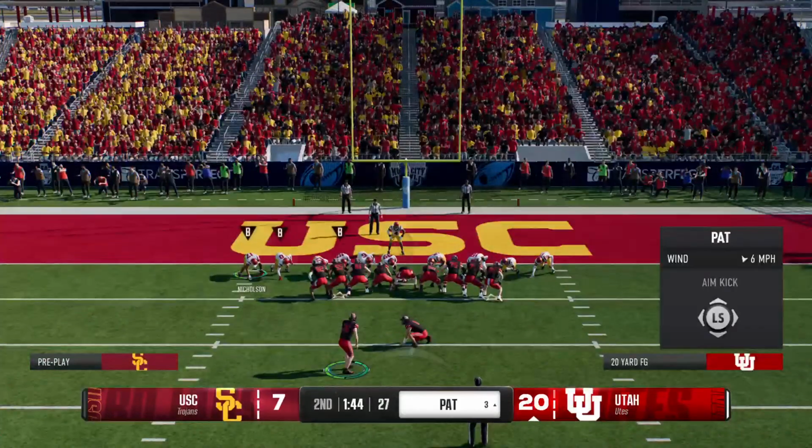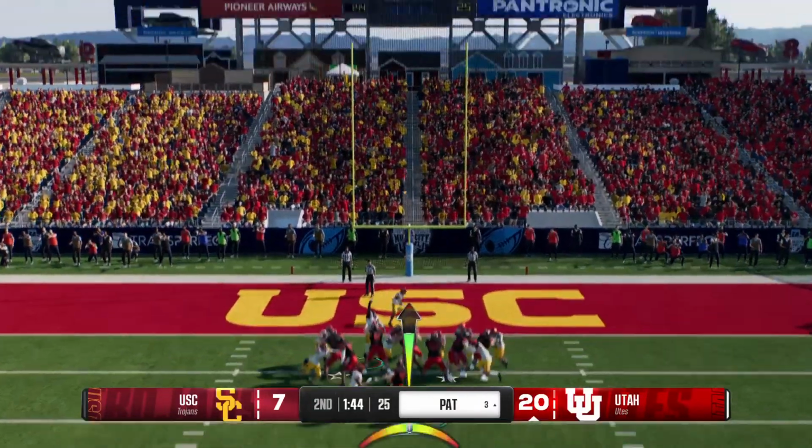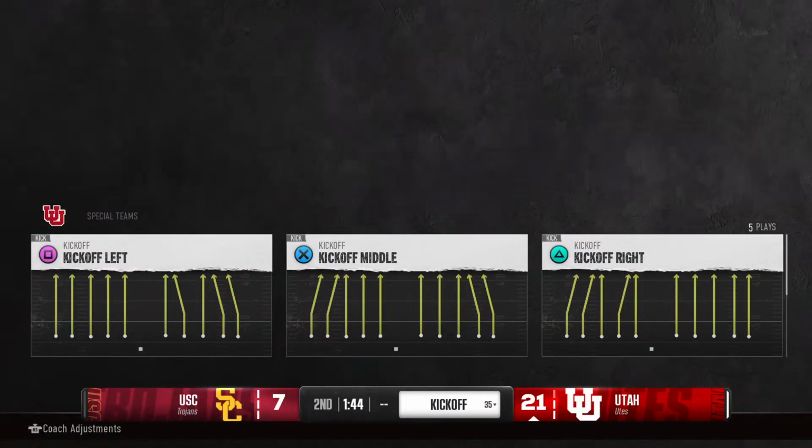They'll try to add another to their lead. And the extra point will tack another one onto this lead. They couldn't draw up a drive better than that one. Just gashed them for the big play in the running game. 1 snap, 1 touchdown.